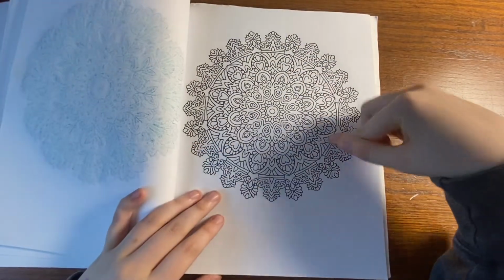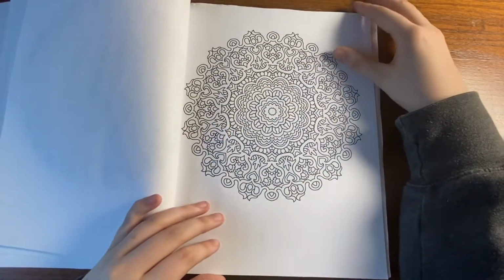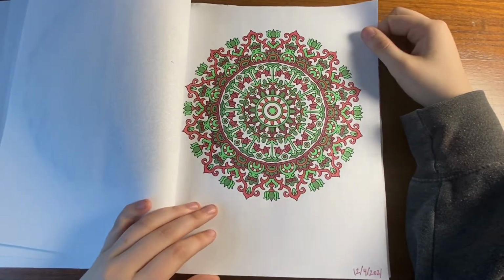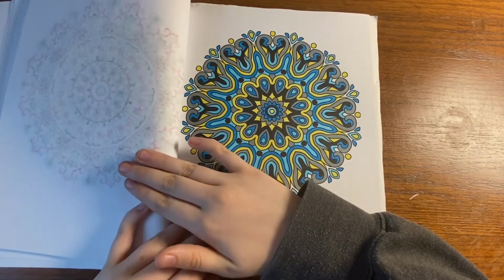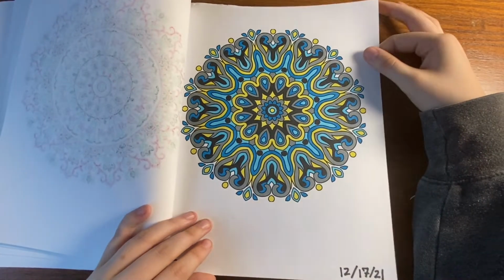And then this is going to be a dark blue. This one's going to be purple. And then this was a Christmas mandala. Oh, by the way, all of these were done with glitter gel pens. And then starting now, I did Cali Art alcohol markers.